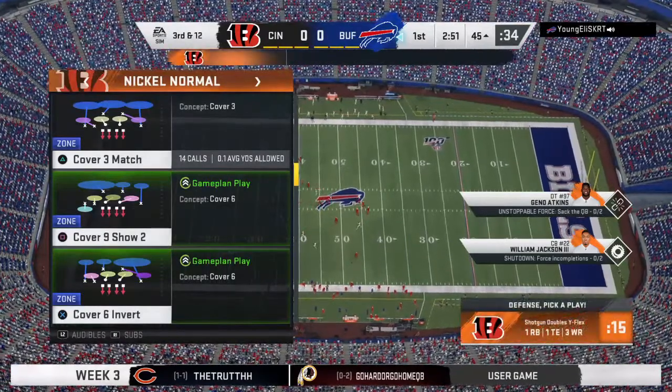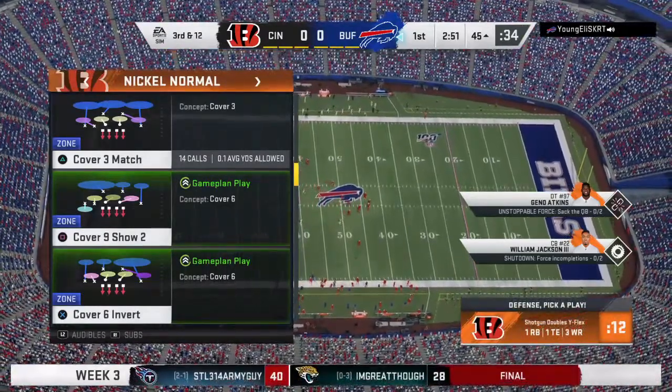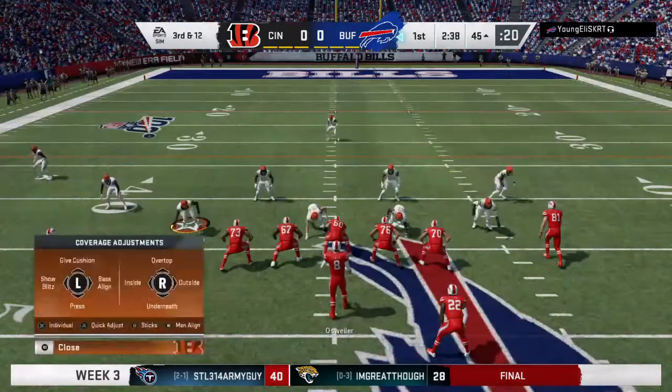Osweiler will throw again. And he finds Beasley, complete. That catch good for only a yard, and it'll be 3rd down. Brandon, perfect defense in this situation would have meant that there was an incompletion. They would have picked it off. Okay, so they gave up the completion.